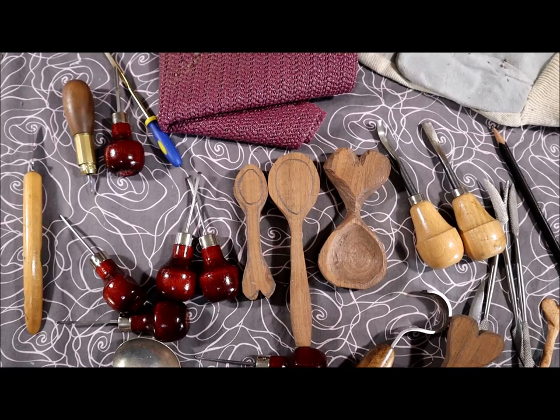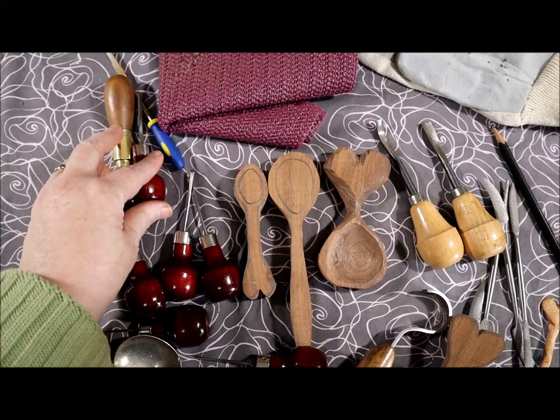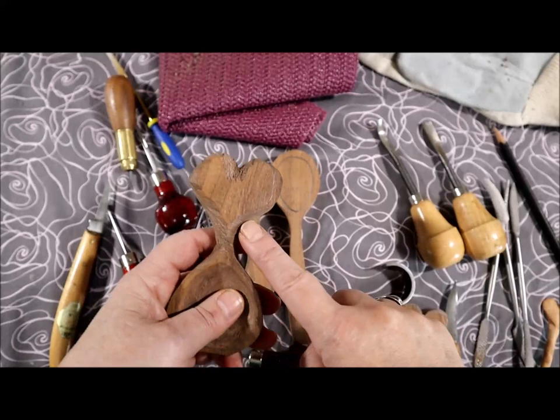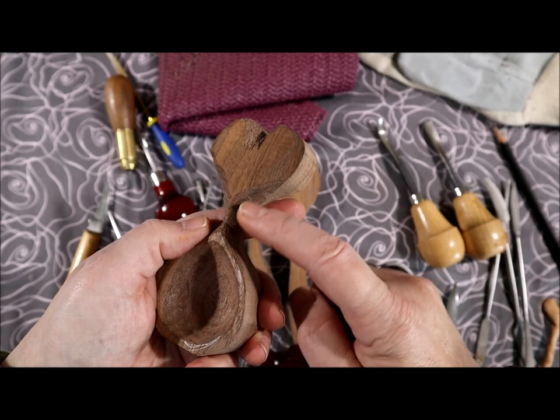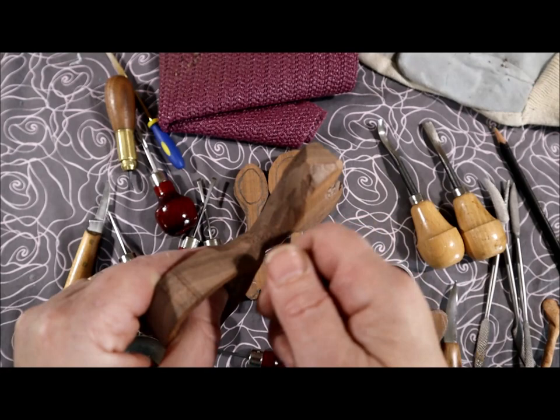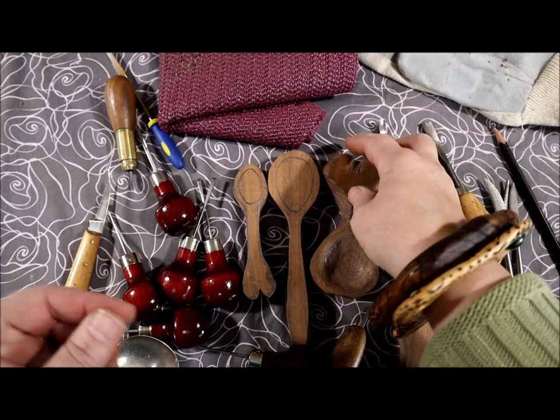Okay, so lots of other tools that I work with. And so what I'll do is I'll just keep nipping at that. What you do is you just keep nipping gently away. And don't go trying to take huge hunks out all at once. It's better to take little bits so you're in control. And so it's a very gentle process. It's hard work, but be gentle with it.